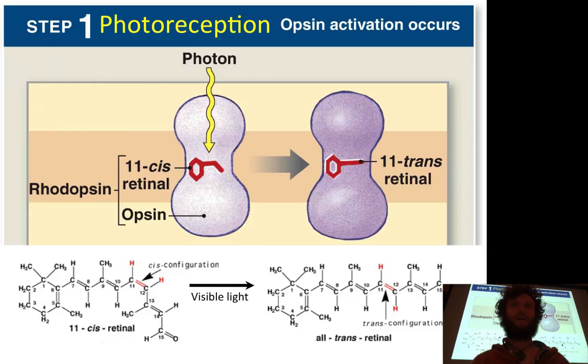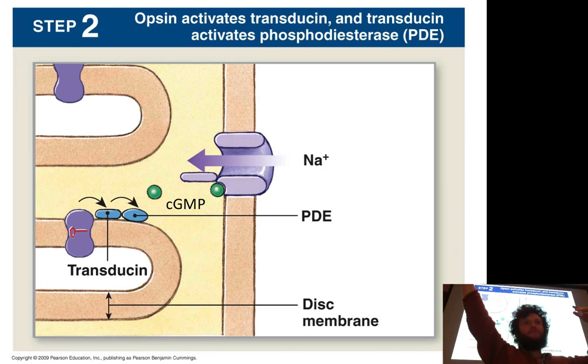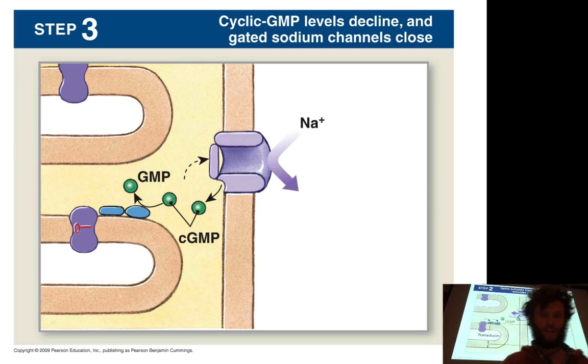As soon as that happens, we get this whole cascade: rhodopsin activates transducin, which activates another protein called phosphodiesterase. Phosphodiesterase cleaves the phosphodiester bond that's causing GMP to be cyclic, turning the cGMP into GMP. And then all of the cGMP that is keeping that door open diffuses off of that channel.